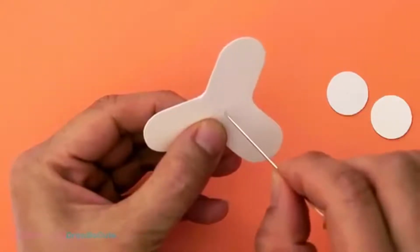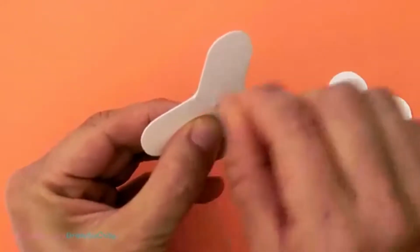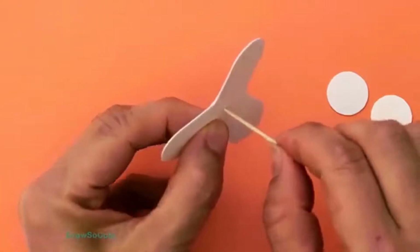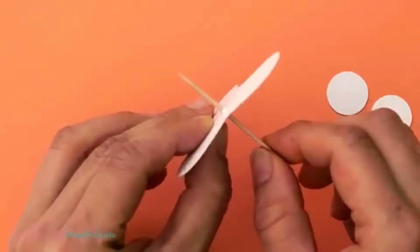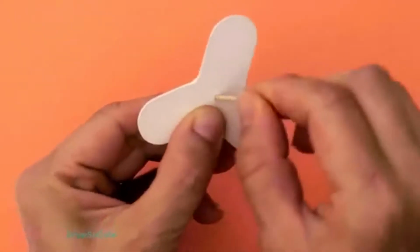And you can come back in here with the needle and just kind of wiggle it around a little bit, just trying to make the hole a little bit bigger. And then come in with your toothpick and just go through with your toothpick. Just try to force it in here like that, and you can try to make it bigger with the toothpick.